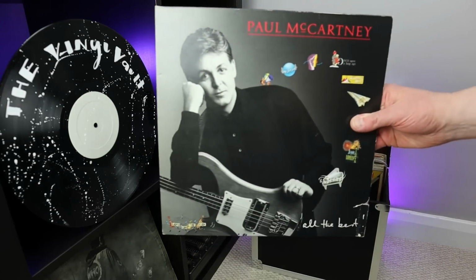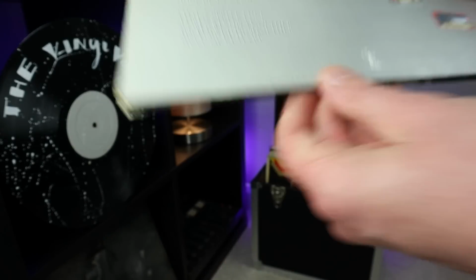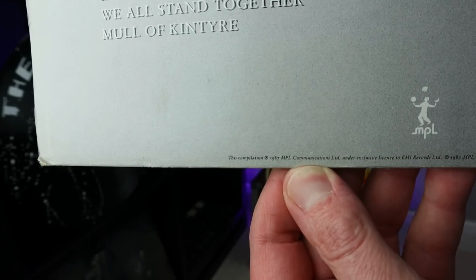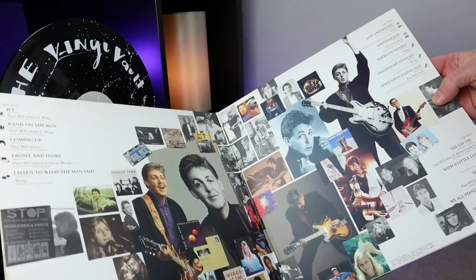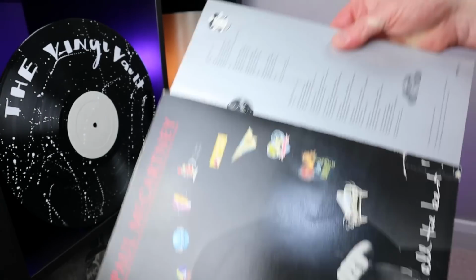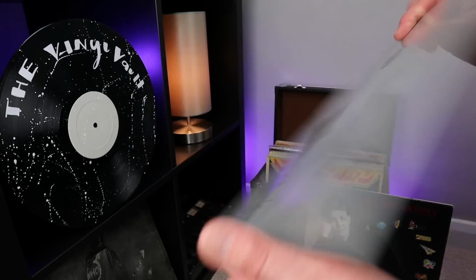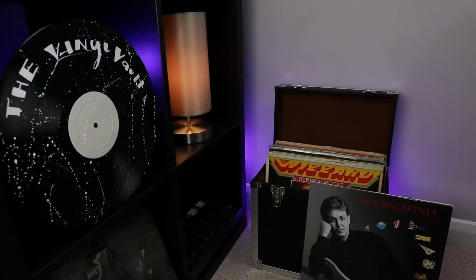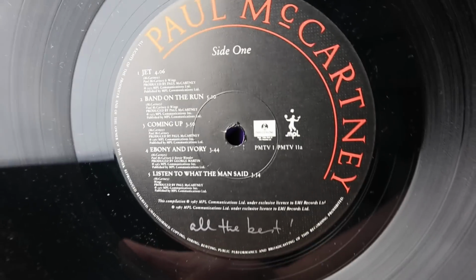This first LP is Paul McCartney, All the Best. This is dated 1987. And it's a gatefold sleeve or gatefold LP. Two LPs, gatefold. This one has the inner sheets, inner lyric sheet thing. Vinyl on this. This is the first time I pulled this out. This is nice condition but dusty. That's side 1. Spin it over. Side 2.